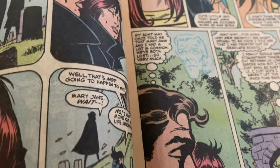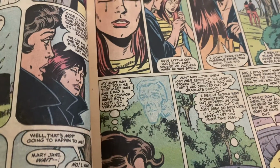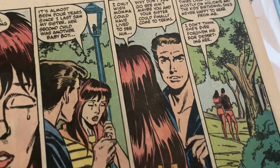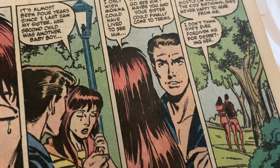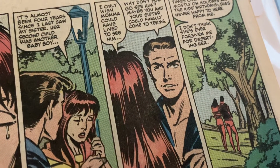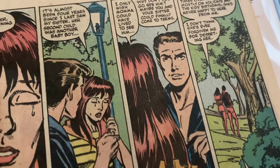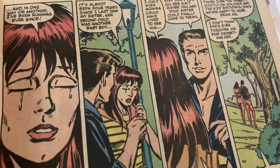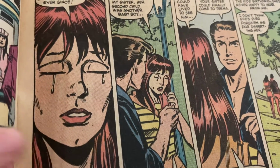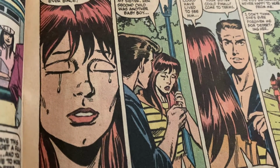I think when it comes to recognizing Ron Frenz's artwork, the main thing is noticing how he draws Peter Parker. And in that way, especially with the face of Peter Parker, you can tell that that's Ron Frenz because it's very Ditko-like in a way. But as you can tell with this very panel right here and how he draws Mary Jane, it's very similar to John Romita Sr.'s, but just quite a little bit different.